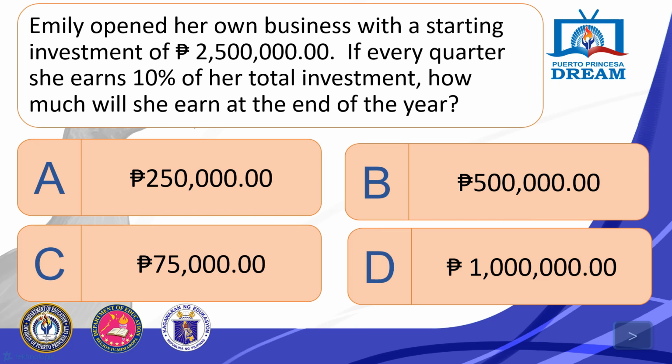Emily opened her own business with a starting investment of 2,500,000 pesos. If every quarter she earns 10% of her total investment, how much will she earn at the end of the year? A. 250,000 pesos. B. 500,000 pesos. C. 75,000 pesos. D. 1 million pesos.